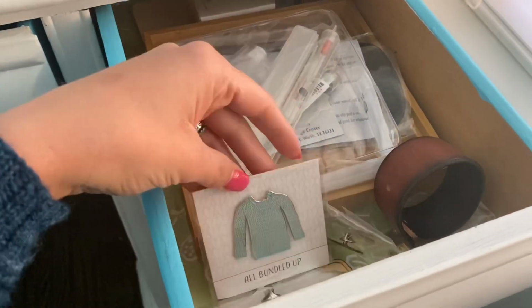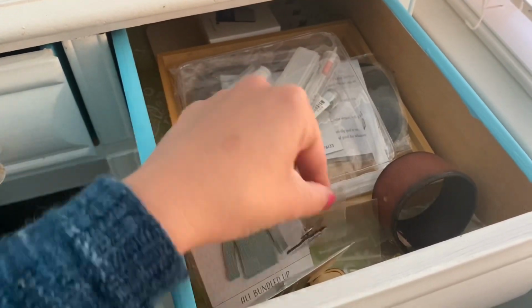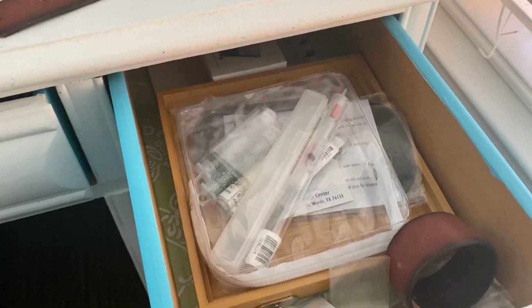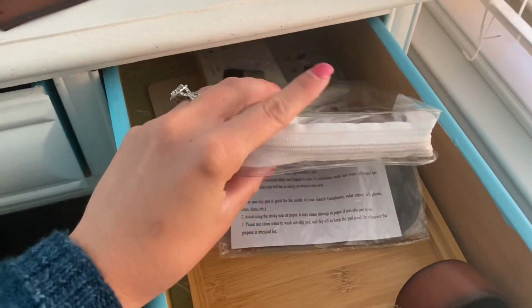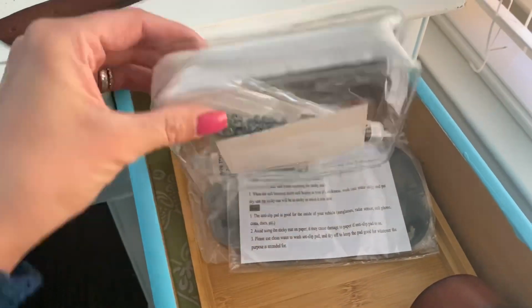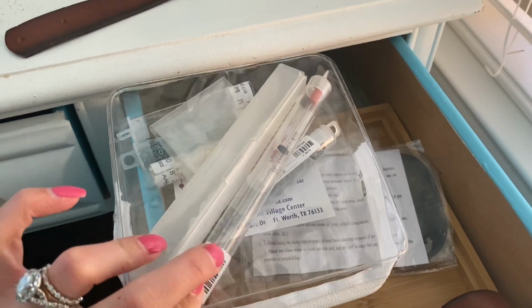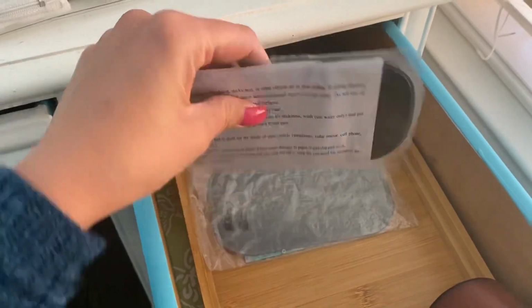But I have all kinds of pins and stuff that I've been given that just don't fit on my bags right now. And then this is all stuff for beading. It's all in this pouch together, like the extra beads that I have. There's a steel crochet hook in there to thread. This is a threader.